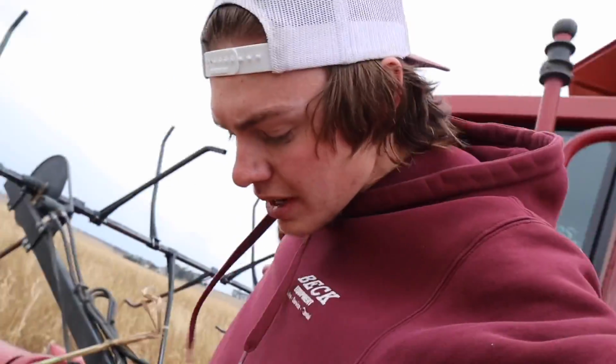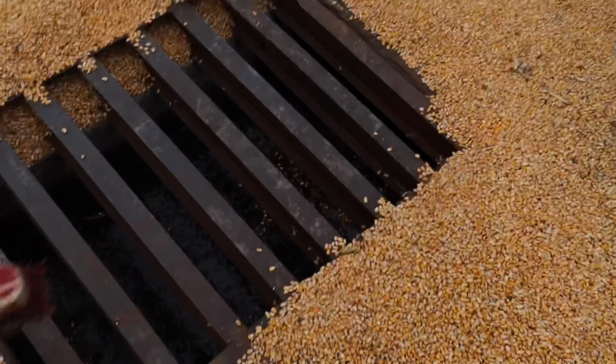After 31 hours, we got the last 210 acre field done. We just got moved down the road. We got to run back and go grab all the semis and stuff so that way we can get the corn out of here. Uh-oh, it's full of water.